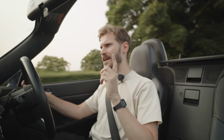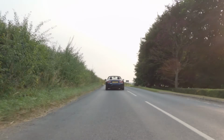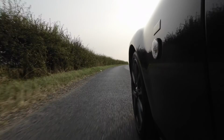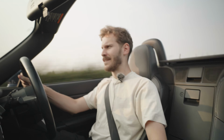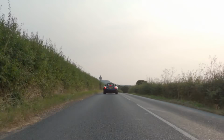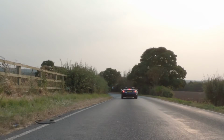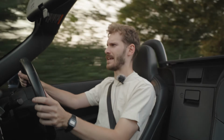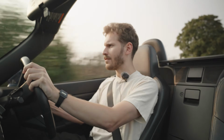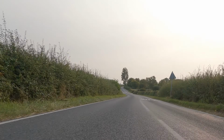And there's so much more to it. There's the torque as well. There's more torque everywhere. It's just so confidence inspiring. We're only just over 60 and I feel like I'm doing 100. Oh God, I've missed this. Oh my God, the way this thing corners, you shitting me. You feel everything so much more. You really do.